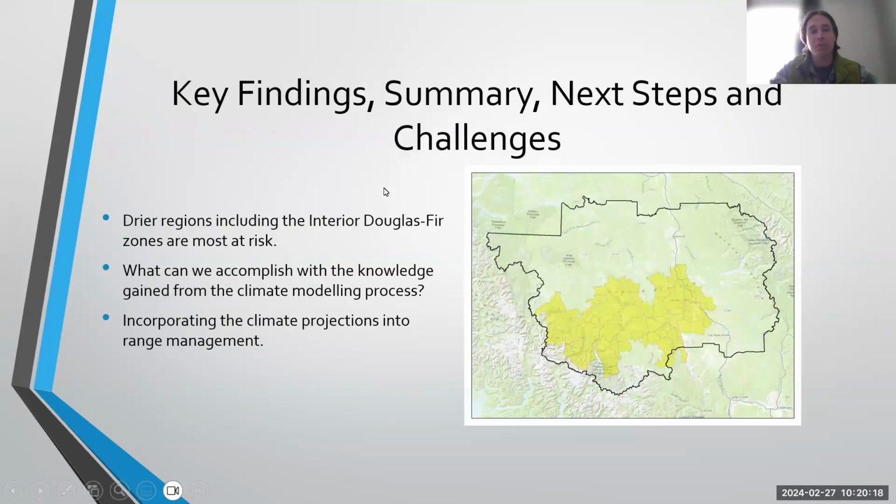The key findings that came out of that were the driest regions, the interior Douglas fir zones, are most at risk within the Cariboo, and that was what was already sort of known, of course. But then we wanted to see what can we accomplish with that knowledge that we got from the climate modeling process in terms of how we identified surface water that was at risk, and then how do we incorporate that or scale it down to something that's usable at a range unit or pasture level. And that's what I identify as the biggest challenge. We have these climate models that give us these broad challenges or problems or things that are happening, but then how do we turn that into something that we can use for management recommendations?